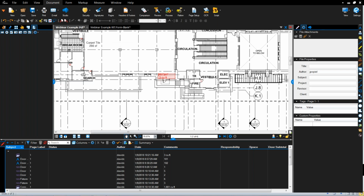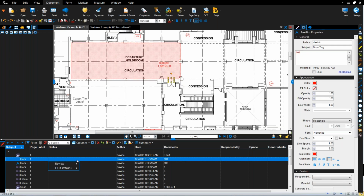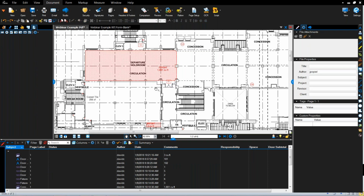Now, also with these statuses, you can go through and put these statuses on any of these markups. You can set even a custom status, whether you're reviewing, you're waiting to approve it, it's been accepted, it's been canceled. And we also have our other statuses, like I've created an HED status here that just tells us whether it's been open or closed. Okay.